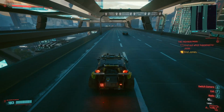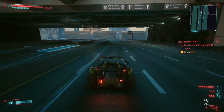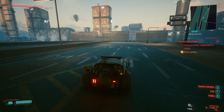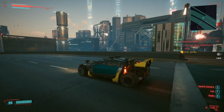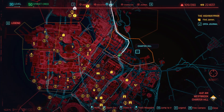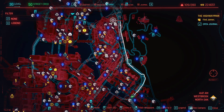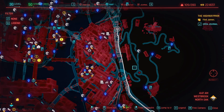That thing is so huge, kind of looks like a Batmobile, look at that. It's twice as wide than a normal car. Yeah, and then there's Petrochem again. And this is, yeah, this is Charter Hill again. We're looking for highway stuff.